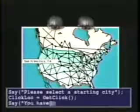Please select a starting city. Boston. That's a good place to start. You have selected starting city. Oh dear, it should have said Boston. Why don't you try another city, Edwin? Good choice, San Francisco. You have selected starting city. Oh dear, it happened again.